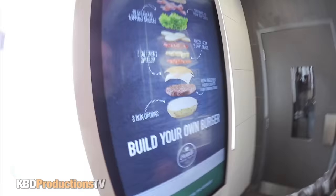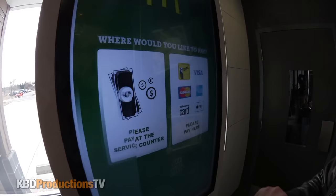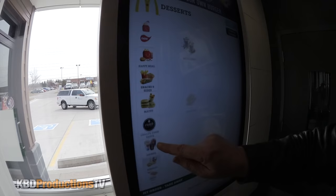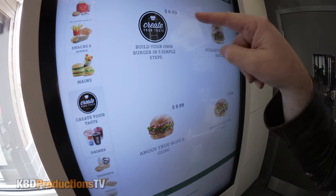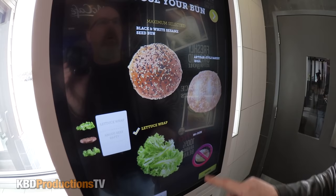All right guys, we're at the kiosk. We're gonna start our process, touch to start. We're going to take out, we're gonna use our Visa. We've got all these options, but we're gonna do the create your own. They have pre-made ones, but I'm going to start from scratch, create my own. We got different buns. We're going to go with that. Lettuce. Oh, this is your bun, right? You can do a lettuce bun, which is crazy.